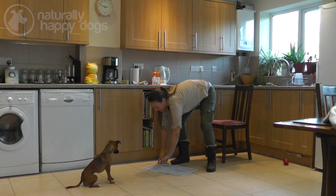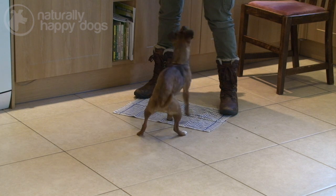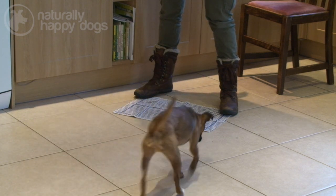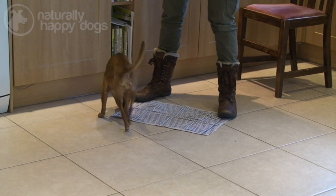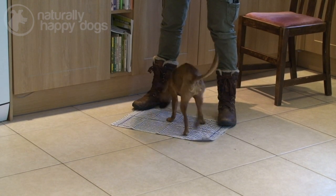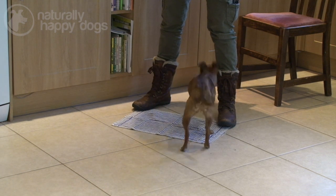You've got to know where it is, okay? Wait. Ready? Find it. She says, it was there, so I can still smell it. And this is the tricky thing with scent work. Good girl. Find it. Good girl.